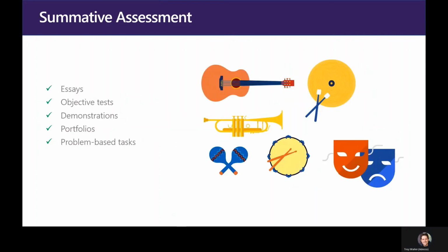Summative assessments are typically at the end of a unit and they measure students' mastery of the content. While formative assessment is not graded for accuracy and relies on instructor feedback, summative assessment is graded and, as I said before, usually final. Objective tests and essays are traditional summative assessments. Instructors can also utilise other assessment strategies to measure students' growth.